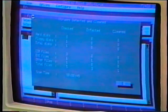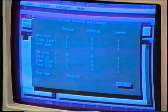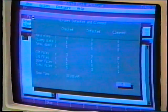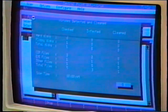And when you're all done, it gives you a little breakdown of exactly what kind of files you did check for, and what the action was, whether you cleaned them, whether you skipped by it, and so forth.